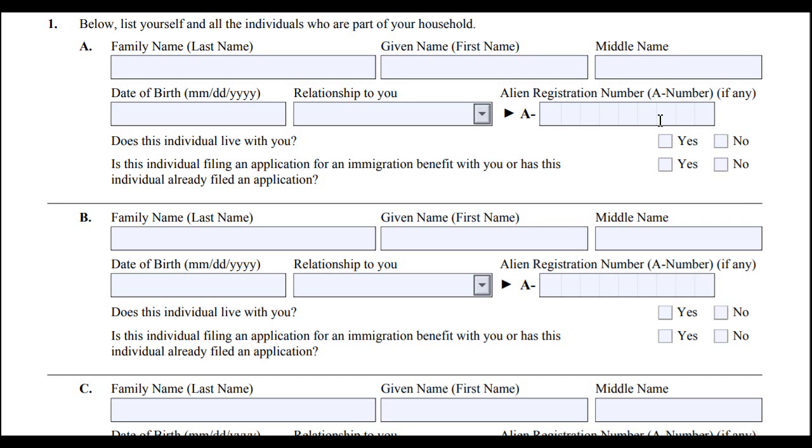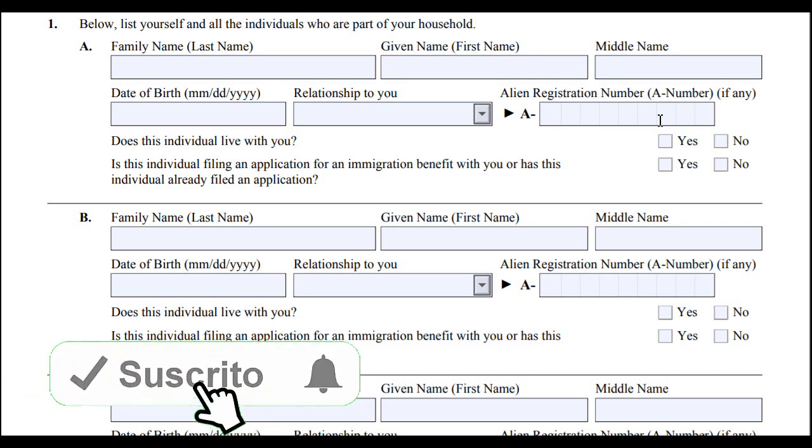The health insurance requirements. So what you guys need to know about the health insurance requirements: there are a wide variety of factors that dictate whether or not an applicant is deemed to be a public charge. As previously mentioned, one of those factors is whether or not the applicant has adequate health insurance. Sorry for the background noise, okay?